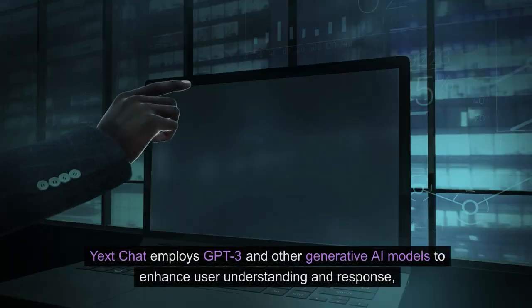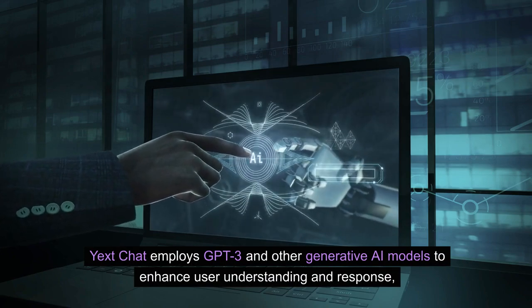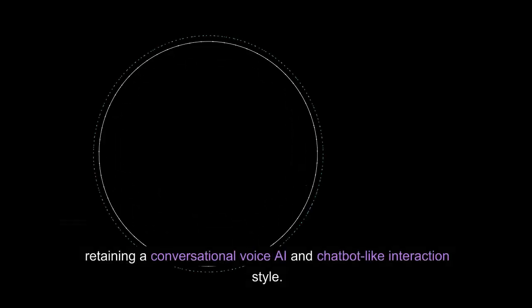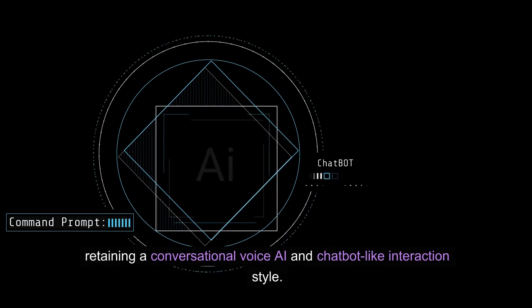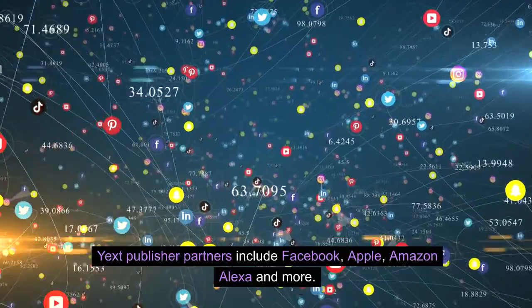Yext. Yext Chat employs GPT-3 and other generative AI models to enhance user understanding and response, retaining a conversational voice, AI and chatbot-like interaction style. Yext publisher partners include Facebook, Apple, Amazon Alexa, and more.